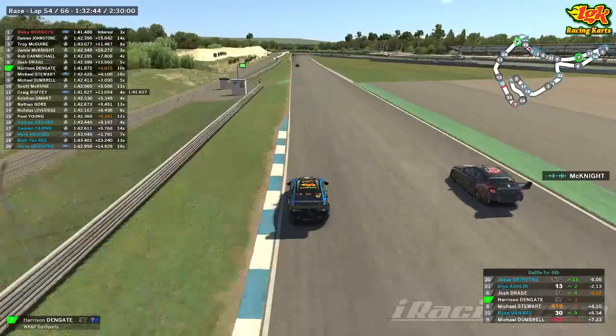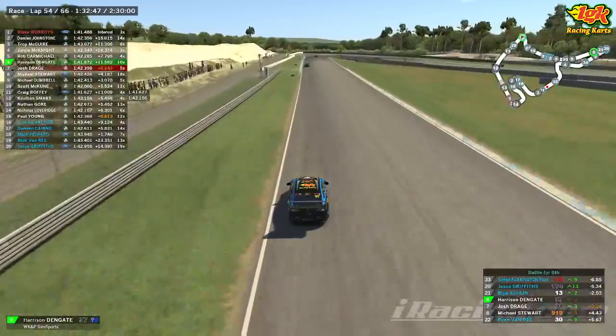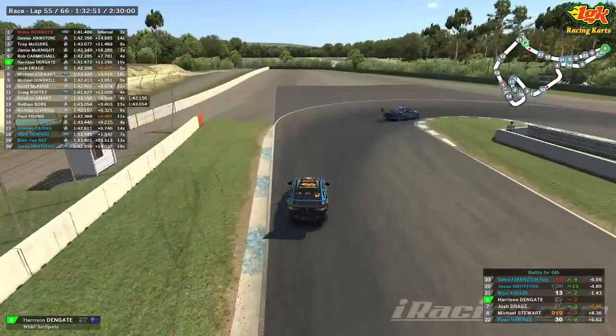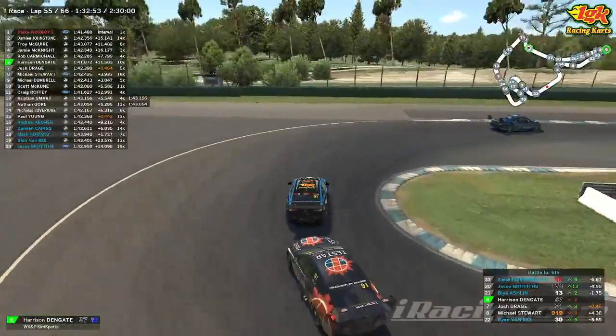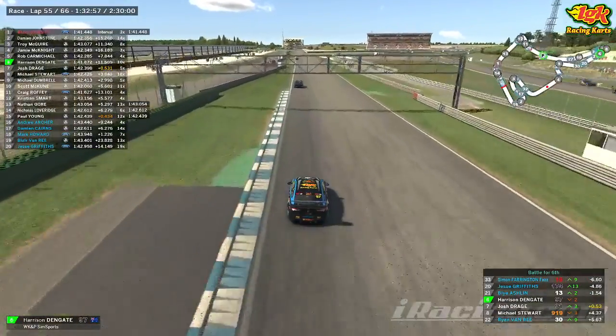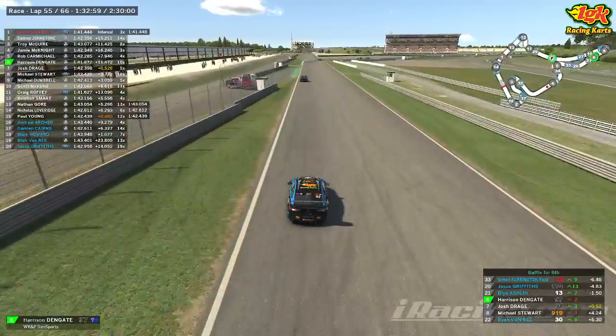Harrison on the big move here through the Parabolica coming down into the hairpin. It looks like he's got past Josh straight. So Harrison Dengate moves up into sixth position. Slowly chipping away at him, young H. He's got a bit of work though. It's 11 seconds up the road to the next one.